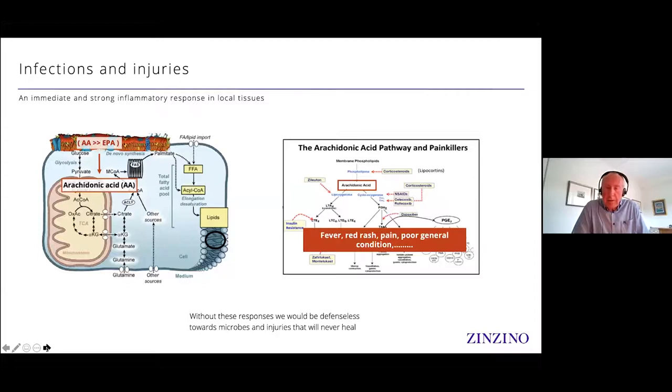You will feel that you don't have a very nice day, and you will try to find some painkillers to help you, and most of them will also work on these arachidonic acid pathways to eicosanoids. However, without these acute responses, which are very important, we would probably be defenseless towards microbes and injuries that would never heal. So these are very important. A situation where you have very high arachidonic acid relative to EPA is also a risk situation when it comes to chronic inflammation, the low level of chronic inflammation that may develop in the aftermath. So it is for many reasons better to have a balanced situation where arachidonic acid and EPA are balanced, also to avoid chronic inflammation developing.